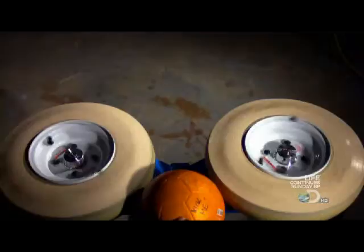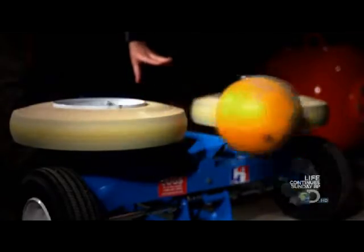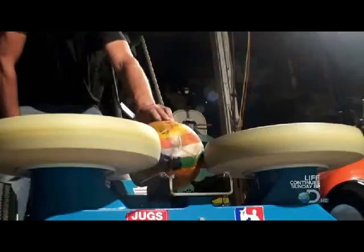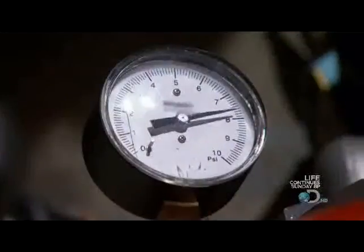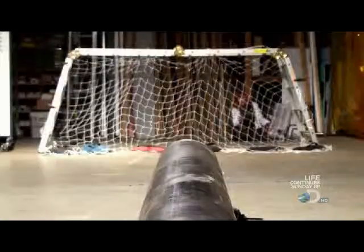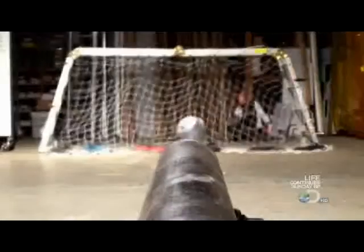Tori's already fine-tuned the speed of the tires, and from the very first ball, it looks like he's right in the zone. God, 59. It's an impressive display from the favorite, but there's still one to go. Third. All right. Going up to 9 PSI. So it comes down to these last 5 shots. Fire away. The shootout is finished, and the result is a shock to everyone.